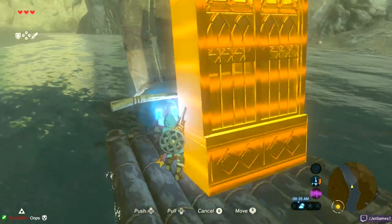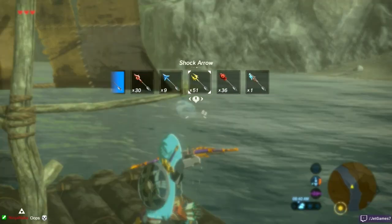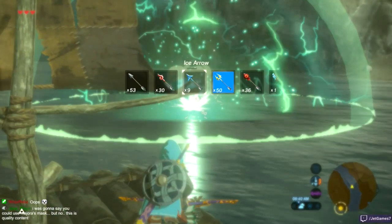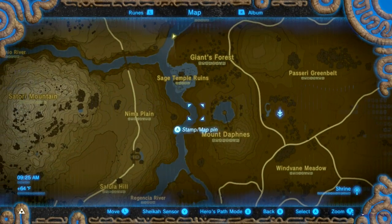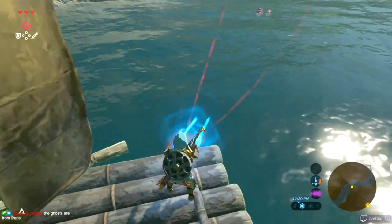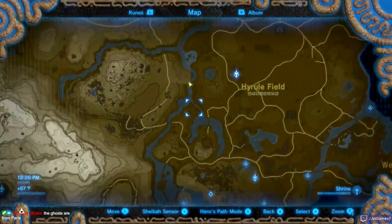Don't mind me. Wait, this is the Octorok that killed me last time. We're not taking any chances with this one. Just get rid of it. Okay, we officially made it further than the last time. All right, we're on our way. We're getting close, I think, right? Okay, nice. One more fork.